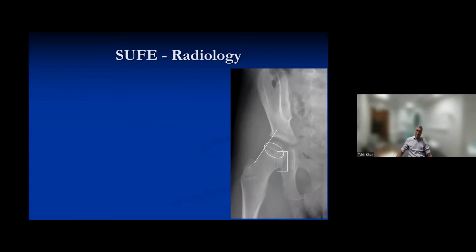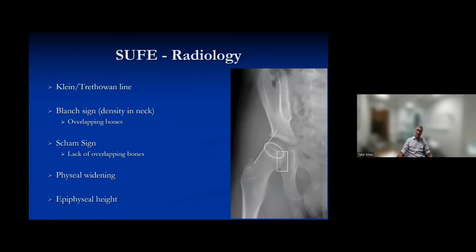And inferiorly, there's a lack of overlap. So normally at this end, at the lower pole of the metaphysis, there's an overlap between the epiphysis and the metaphysis, and that's deficient. So there are a lot of signs that you can look at. So Klein's or Trethowan signs are a blanch sign with an overlapping bone, a Shenton sign with a lack of overlapping of the epiphysis, physeal widening, and epiphyseal height. These are the telltale signs you need to look for when you look at an AP pelvis X-ray with somebody who's got pain.